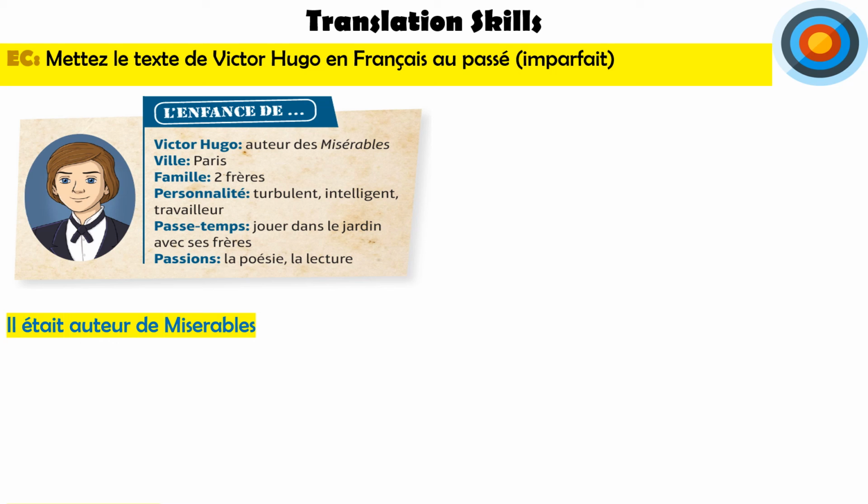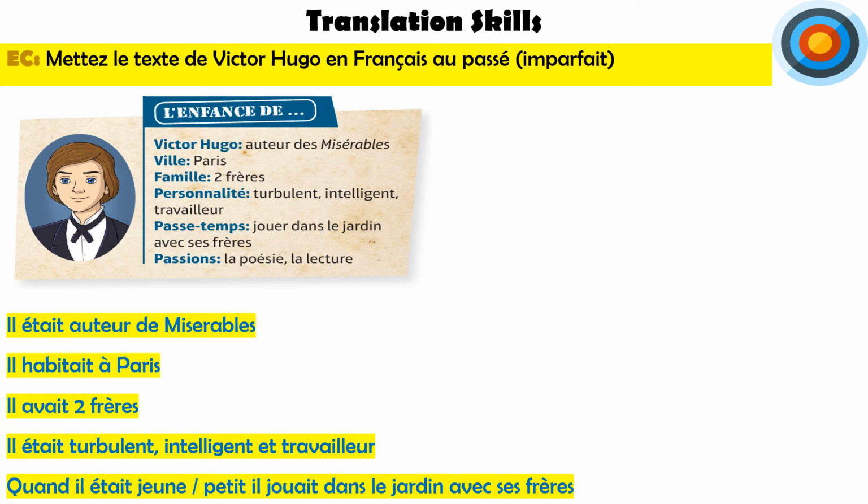If you got onto the extra challenge, here's some of the things that you might have said. They don't have to be exactly like this, but there's some key sentences. Now, if you can talk about other people in the imperfect tense, that is how to get a 7, 8, or 9. It is a top skill. Well done if you got into our extra challenge.